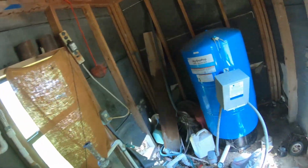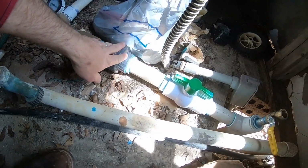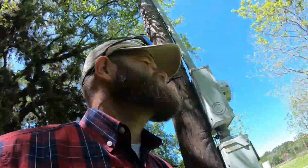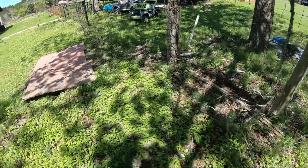So, I ended up having to rebuild this whole deal right here, put a union in, a new valve, and then over here he had put a piece of black steel pipe, and it had corroded. So you know what? I still have it. Yeah, it's right over here. Where's it at? There it is.